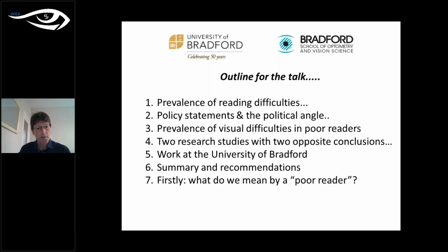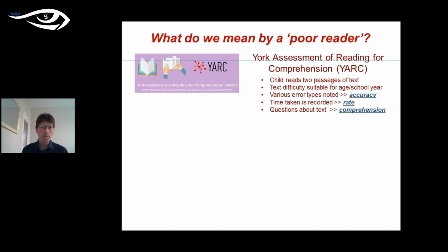But firstly, let's start the whole ball rolling by asking, what do we mean by saying that somebody is a poor reader? Because I want to emphasize the point that it's not trivially easy to say that somebody is a poor reader because of the different aspects to that. The task or the test of reading that we sometimes use in the UK, and there are many tests, and the tests in your part of the world will be different.